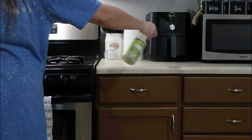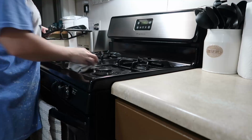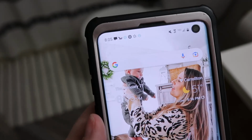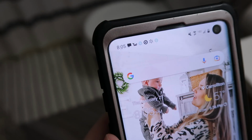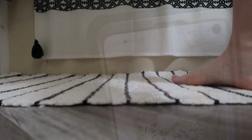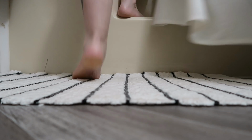I still have to go and finish up cleaning the kitchen, cleaning the counters, try to spend a little bit of time with my husband before we go to bed. And then around the time that I'm finished with all of that is when I will go hop in the shower and finally get myself in the bed. And that is an entire day in my life as a mom of 4.